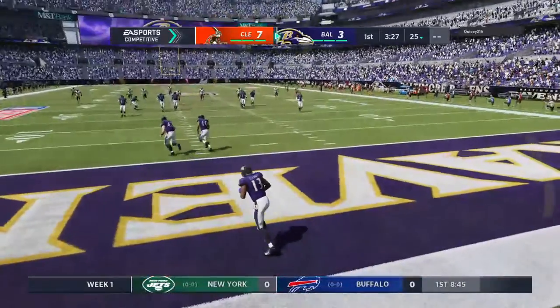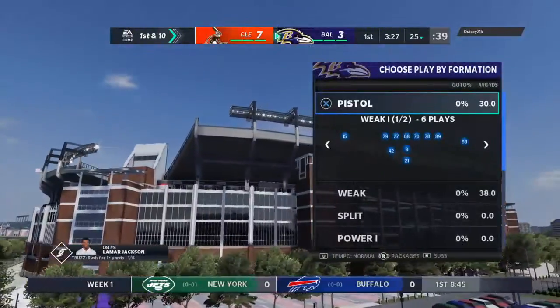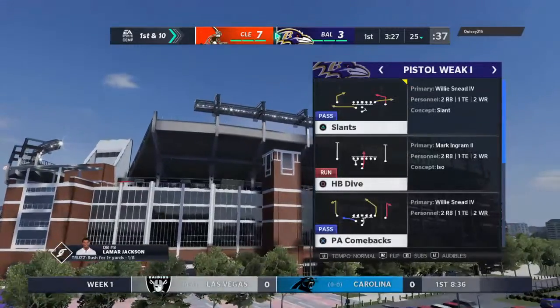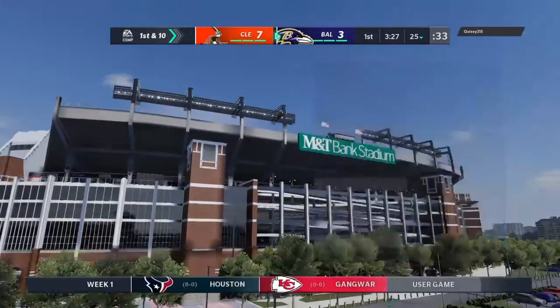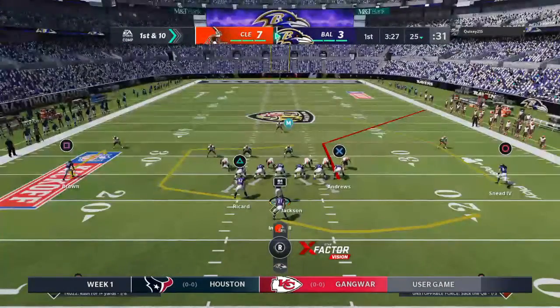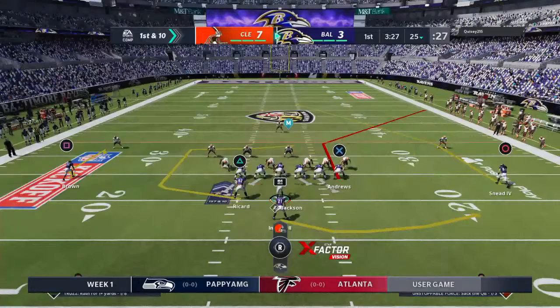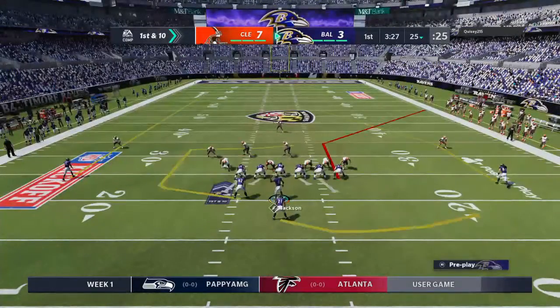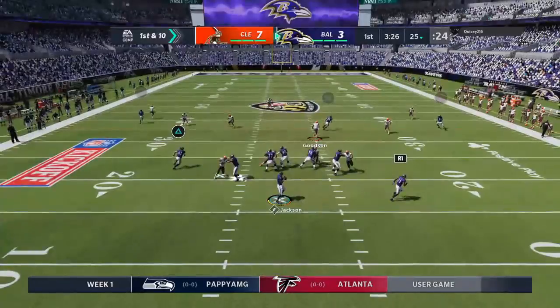And no return on this one as the fair catch is signaled for and taken. The Ravens take over 1st and 10 at their own 25-yard line. The Raven offense set at the line for this next drive. They finished off their opening drive of the campaign with a field goal on the last drive. Now they'll search for a touchdown here on this go-around, 1st and 10.